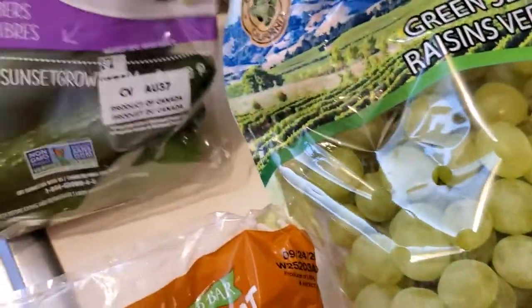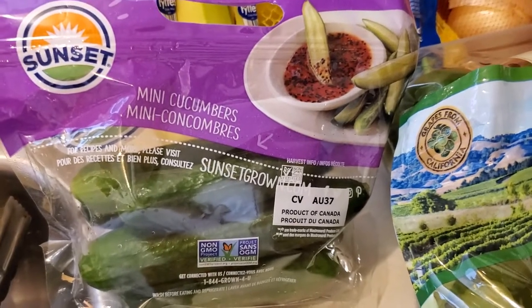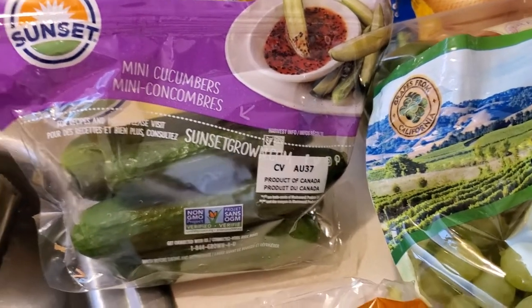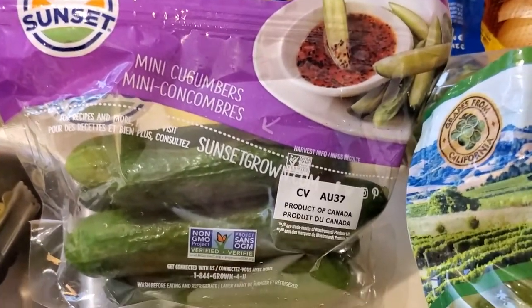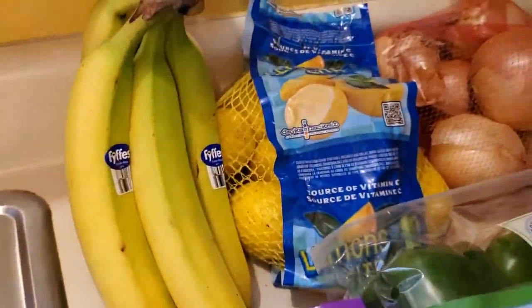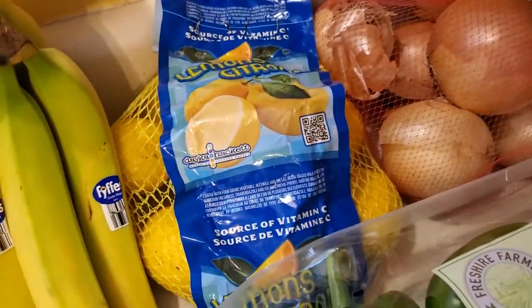The next thing I got were these mini cucumbers. I think I'm gonna pickle them. This morning I had some leftover mushrooms that I didn't use from last week and I pickled those. So I thought I'd pick up some of these and just make some individual jars of pickles for lunches or whatever. Bought some bananas for snacking. Always, it's a staple in our house.